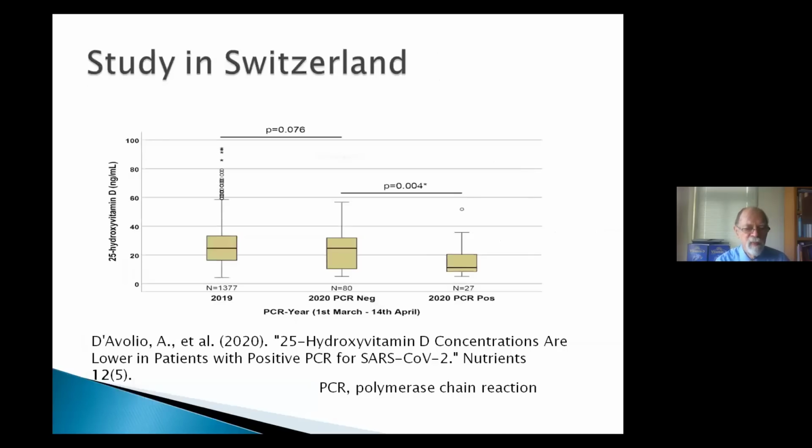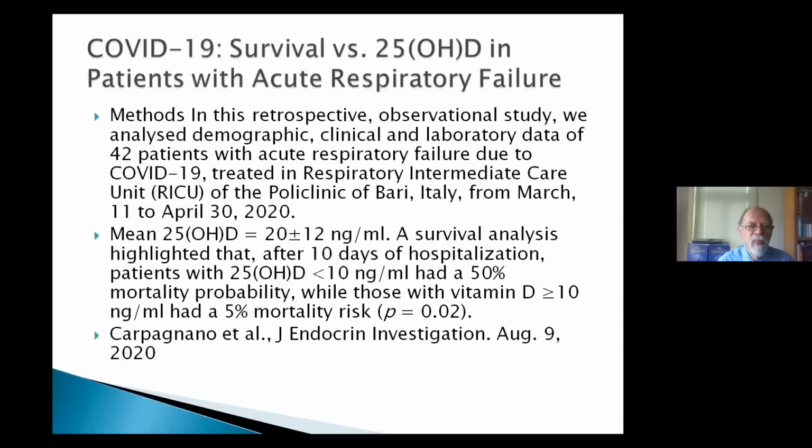The study in Switzerland looked at 27 people who tested positive with a PCR test for COVID-19, and they had a mean 25-hydroxyvitamin D concentration of 10 nanograms per milliliter. Patients who came to the hospital thinking they had COVID-19 but tested negative had a mean value around 25 nanograms, which is just about the same as other patients in the hospital who did not have COVID-19. So another example that there's a significant difference between vitamin D status and COVID-19.